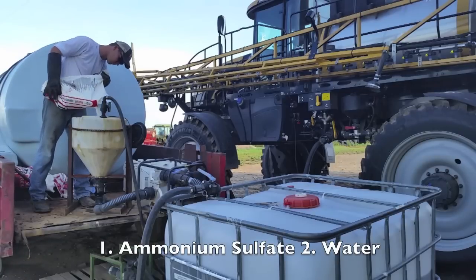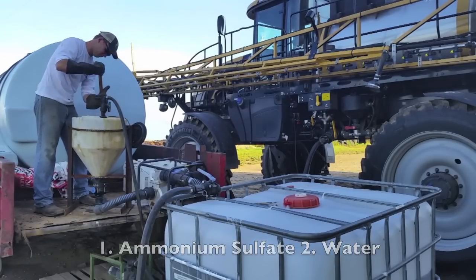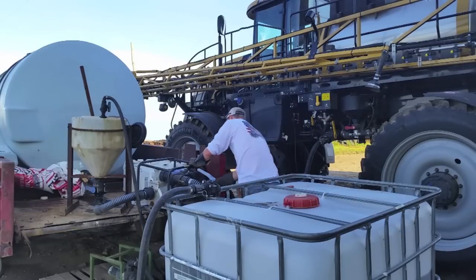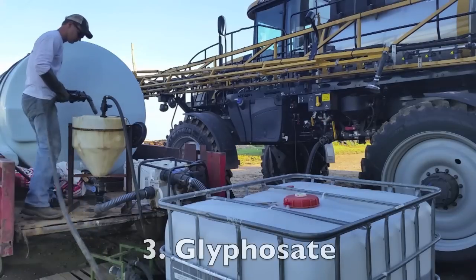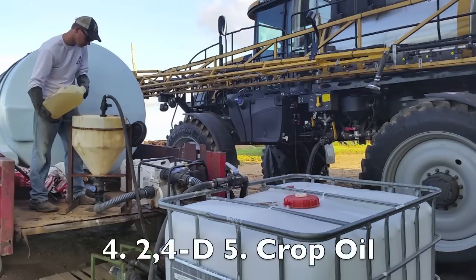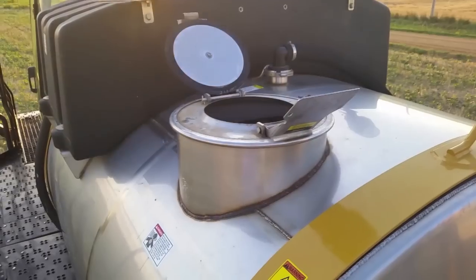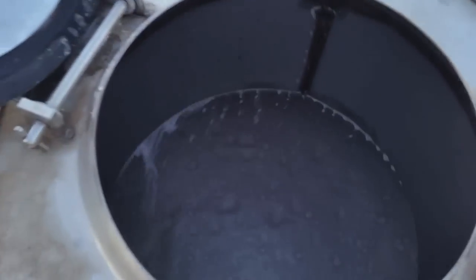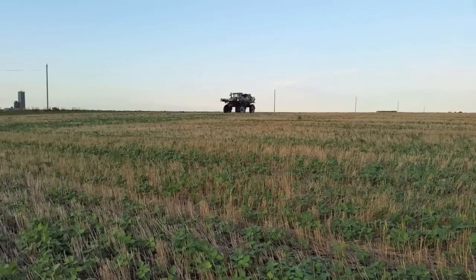First, AMS is added to water and stirred before starting the pump. AMS increases spreading and absorption into plants and overall effectiveness of the chemicals. The pump begins pumping the 725 gallons of water into the sprayer and the ingredients are slowly mixed in. The sprayer mixes or agitates the solution as the tank is filled. Once the mix is loaded, it is time to head to the field to spray.